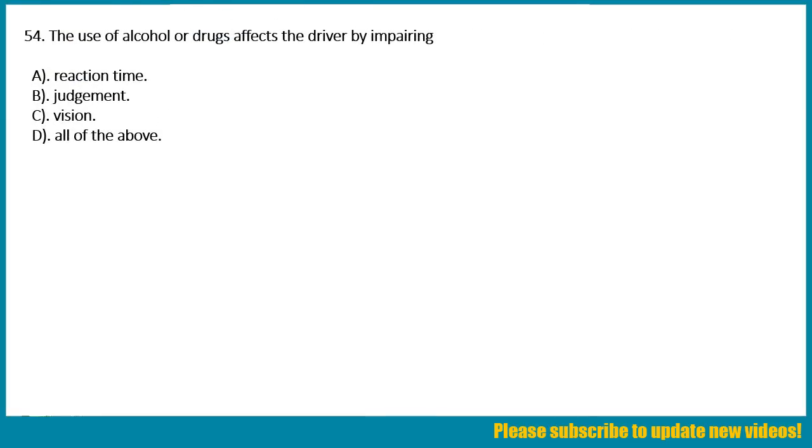Question 54. The use of alcohol or drugs affects the driver by impairing A. Reaction time. B. Judgment. C. Vision. D. All of the above. Question 54. Answer D. All of the above.